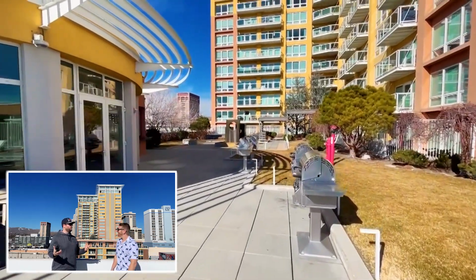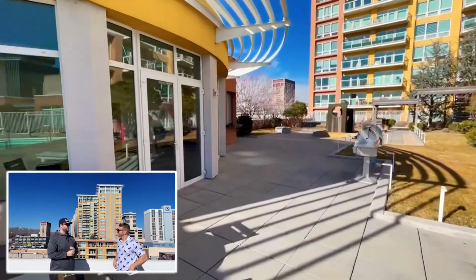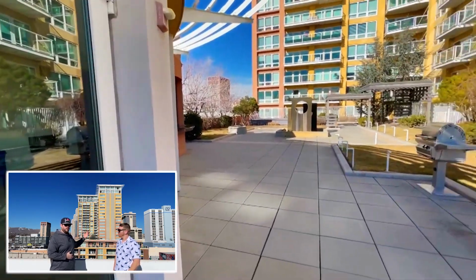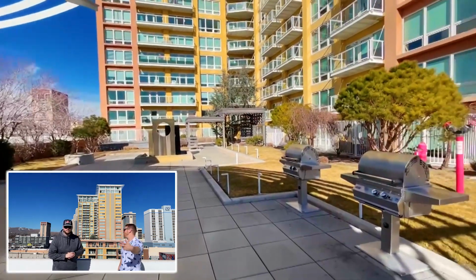And then you've got a room that you can rent out, and they've got grills and a refrigerator in there, and TVs and that sort of stuff, so you can throw a little party inside there, and then you've got the buddies, and then just straight out to the pool. Exactly, and then adding on top of that, a gym.